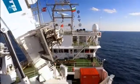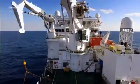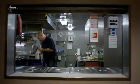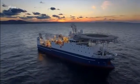The Stril Explorer is an incredible ocean-going survey vessel with all the systems that anybody could possibly need. If I was to design a vessel and equipment to do deep water archaeology, this is it. For the next 4 weeks, home, family, life on land will take a back seat in a quest to uncover the story of the Black Sea.